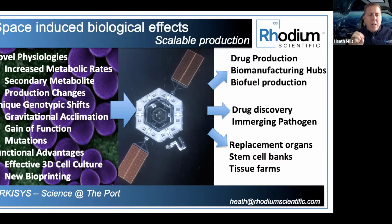cells, biology, organisms have new physiologies. They act different. They change their metabolic rates. They change what they produce. They act differently than what they act like on Earth. Now, some of these changes may be temporary, the phenotype changes, or they may be a genotype change, which means the actual DNA, the coding of that cell, of that organism shifts.